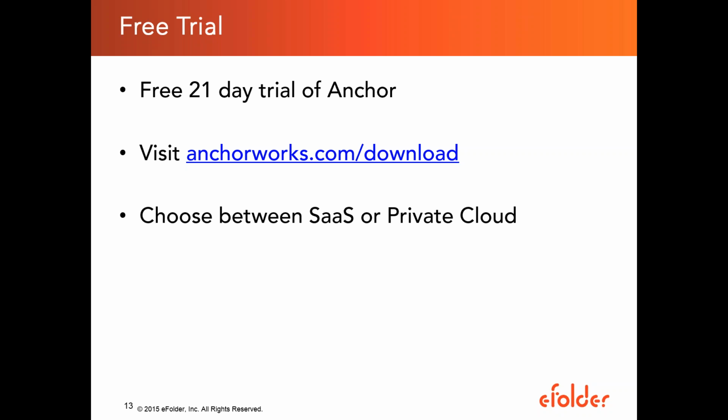Another question here. Workstation user with a mobile device, is that 2 licenses? No, Anchor is licensed on a per user basis, so it doesn't matter how many devices a specific user has. They could have their tablet, phone, laptop, desktop, and that all falls under 1 license. So it is a per user license, not a per device license.